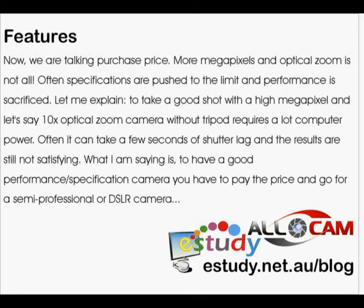Features. Now we are talking about purchase price. More megapixels and optical zoom is not all. Often specifications are pushed to the limit and performance is sacrificed. Let me explain. To take a good shot with a high megapixel and let's say 10x optical zoom camera without tripod requires a lot of computer power. Often it can take a few seconds of shutter lag and results are still not satisfying.